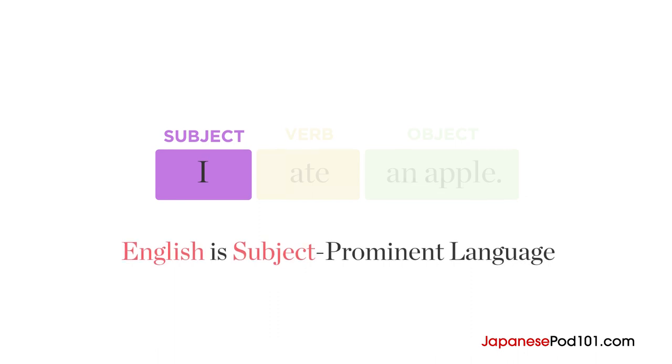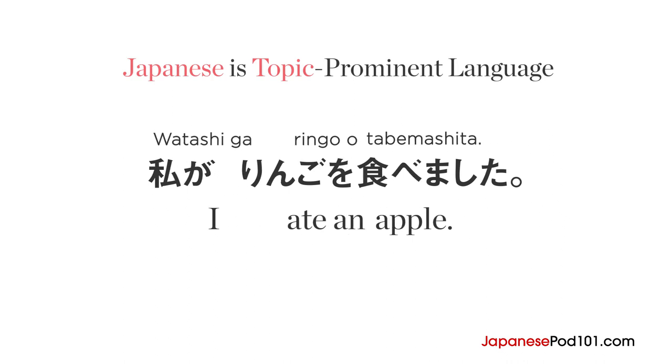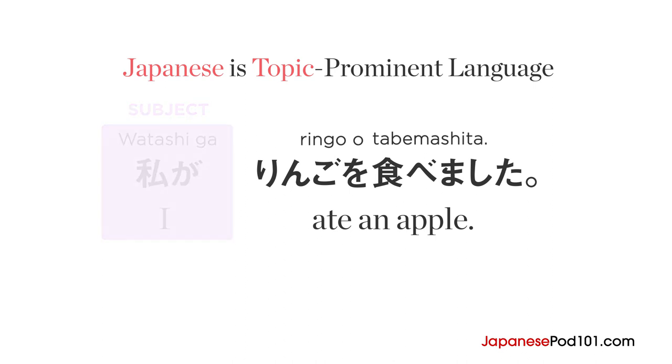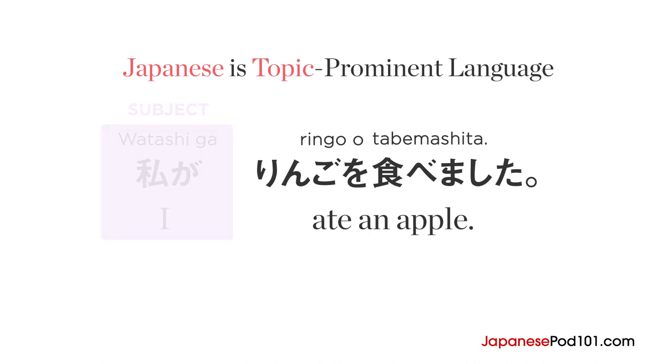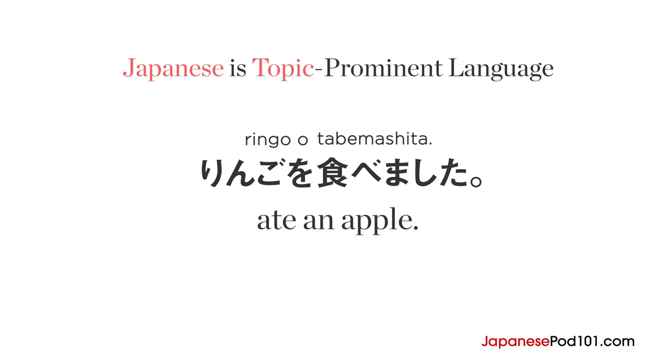Japanese, on the other hand, is a topic-prominent language. Unlike English, the focus of each Japanese sentence is the topic, not the subject. Essentially, the ate an apple portion, Ringo wo tabemashita, is the main focus of the sentence, where I is deemed less important and can be omitted. In fact, if it's obvious what the subject is, or if it's already been established, it's quite normal to omit the subject from the conversation altogether in Japanese. Let's look at this aspect in a bit more detail.